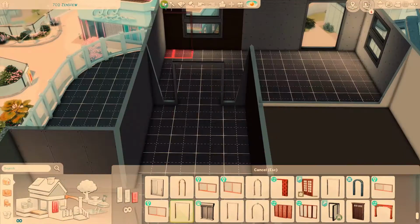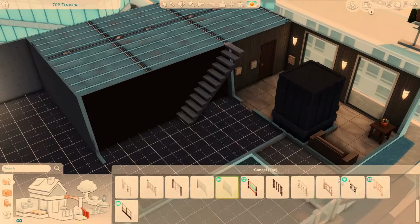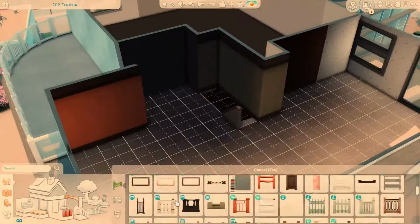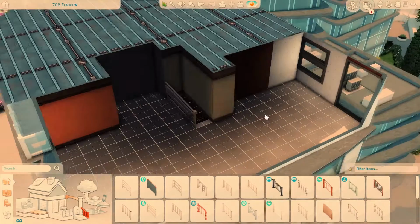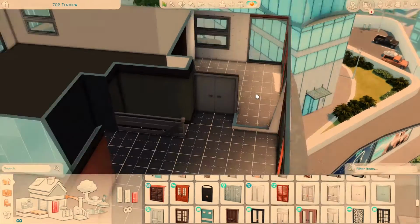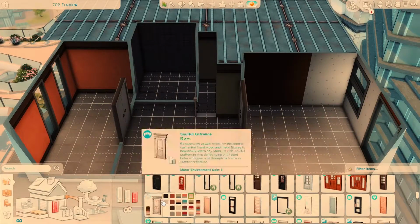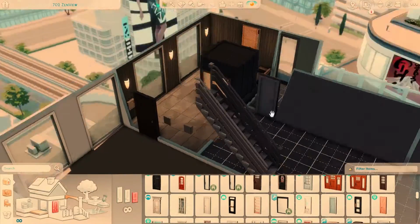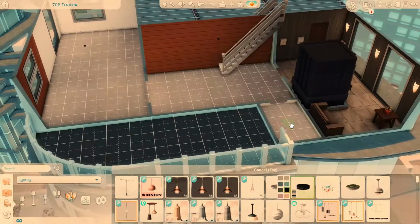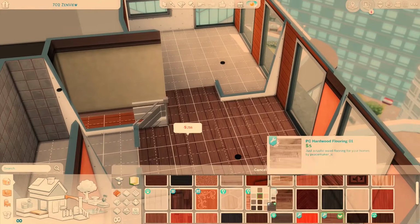This speed build was kind of improv, kind of on the fly. It was a bachelor's apartment, kind of a large bachelor's apartment. I imagined him as being incredibly wealthy and having a very good sense of style. So that's the theme and the vibe of this apartment: a wealthy bachelor who knows how to decorate, how to make his home look good. And yeah, that's just what I was going for.